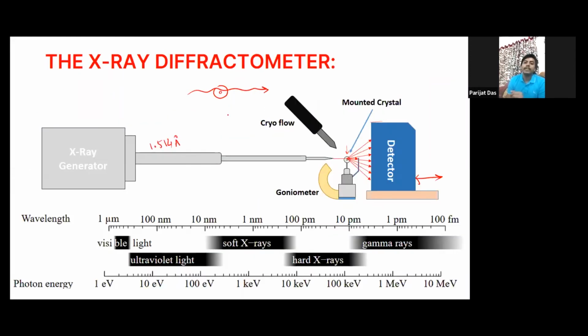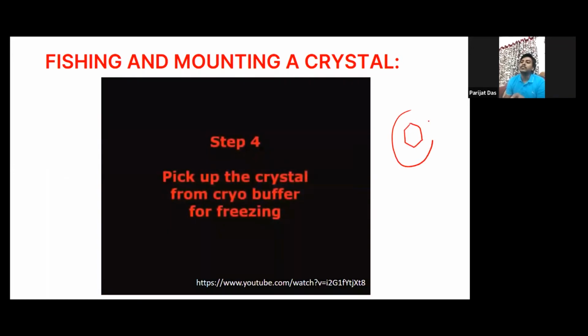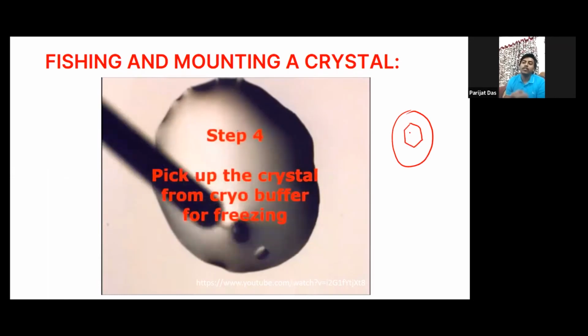So the X-ray just passes out, right? It does not collide with any electron or the nuclei of the atom. So most of the X-rays will just pass out and will hit the middle of the detector in the cryo buffer. So what happens is around the crystal, the cryo solution will just form a layer, and this will prevent the water molecules from getting frozen.